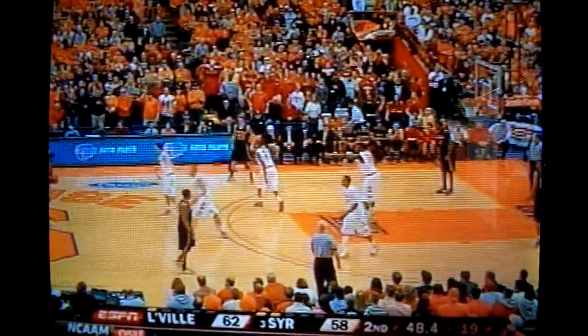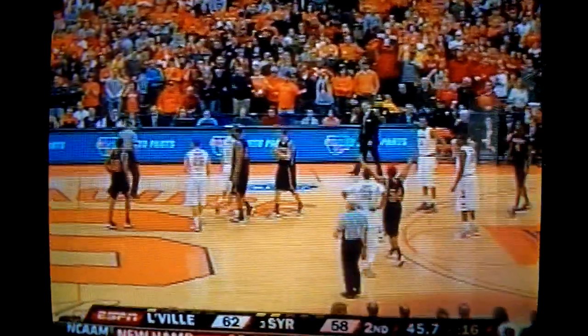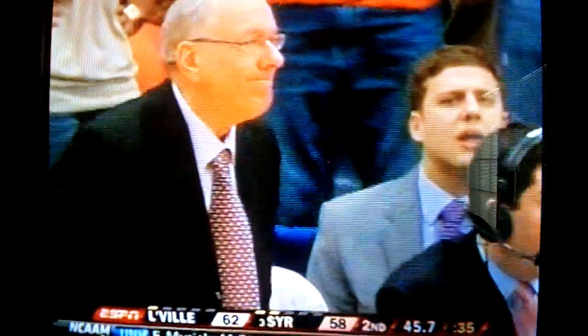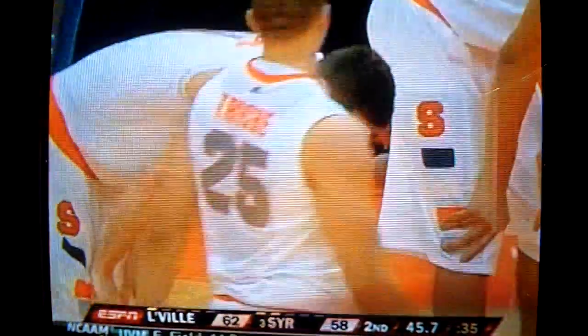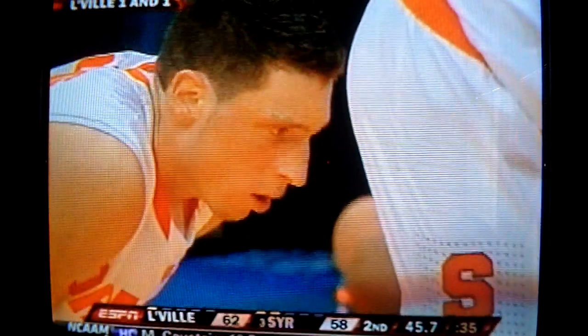Syracuse has got to come out. They got to extend right now. I don't know what you're waiting for. They come to trap Sosa, and he's fouled by Rowden. His second. See the frustration in Jim Boeheim's face. He expected his guys to extend that defense a heck of a lot earlier than they did.